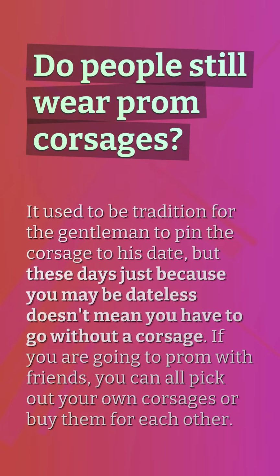Do people still wear prom corsages? It used to be tradition for the gentleman to pin the corsage to his date, but these days just because you may be dateless doesn't mean you have to go without a corsage. If you are going to prom with friends, you can all pick out your own corsages or buy them for each other.